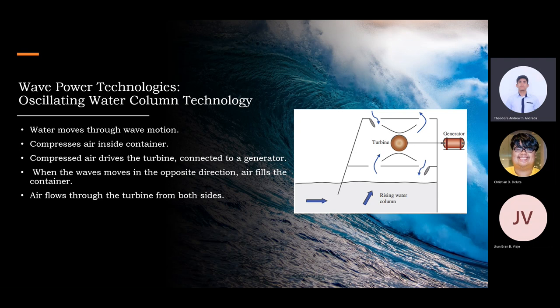When the waves move in the opposite direction, which is outward of the container, air fills in the container from the top, which is open to the atmosphere. Next, air flows through the turbine from both sides, meaning the system uses a special rotor geometry so that there is no need to change the blade angles or the direction of rotation. So next slide.